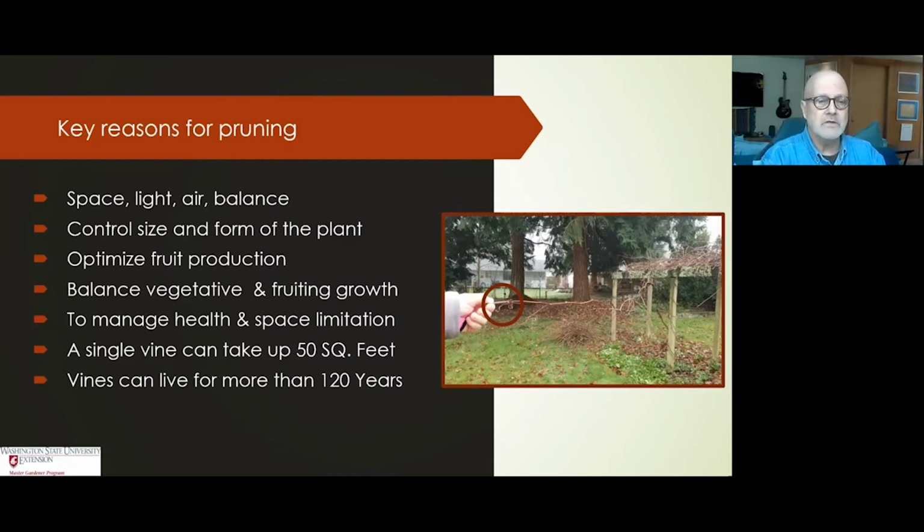As your buds start to show up closer and closer on those canes and you get good, healthy growth, you're probably going to end up taking off less or more. I don't know, depends on your plant. But the point being, you can balance the number of buds with the leaf growth, with the vine growth, and get a better fruit production. We're not going to go into balanced pruning today other than to mention it.